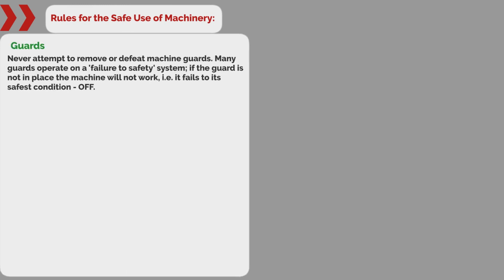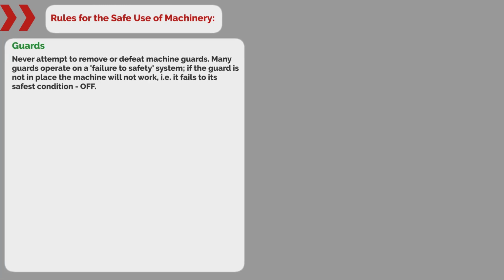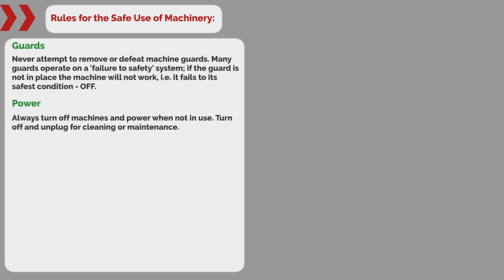Rules for the safe use of machinery. Guards: never attempt to remove or defeat machine guards. Many guards operate on a failure to safety system. If the guard is not in place, the machine will not work. In other words, it fails to its safest condition. Off power: always turn off machines and power when not in use. Turn off and unplug for cleaning or maintenance.